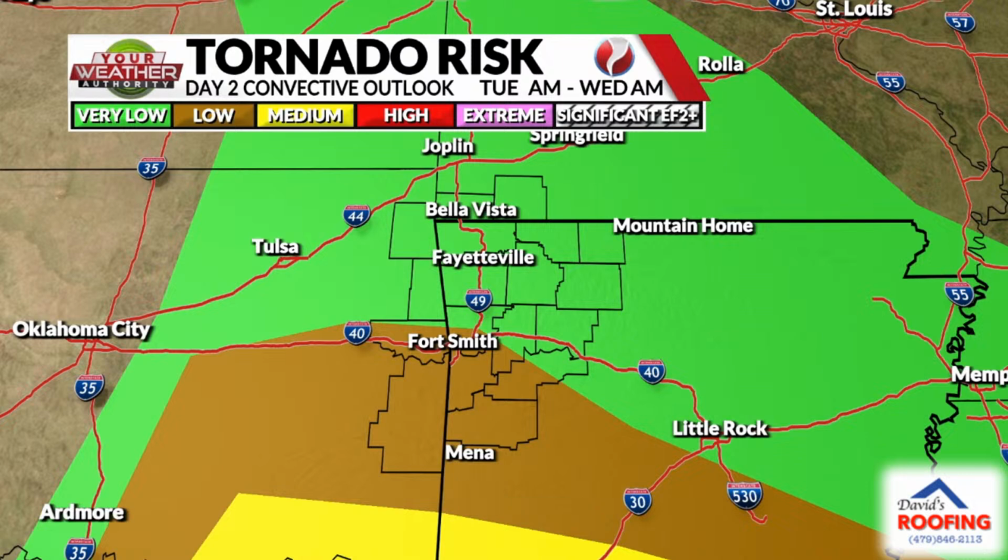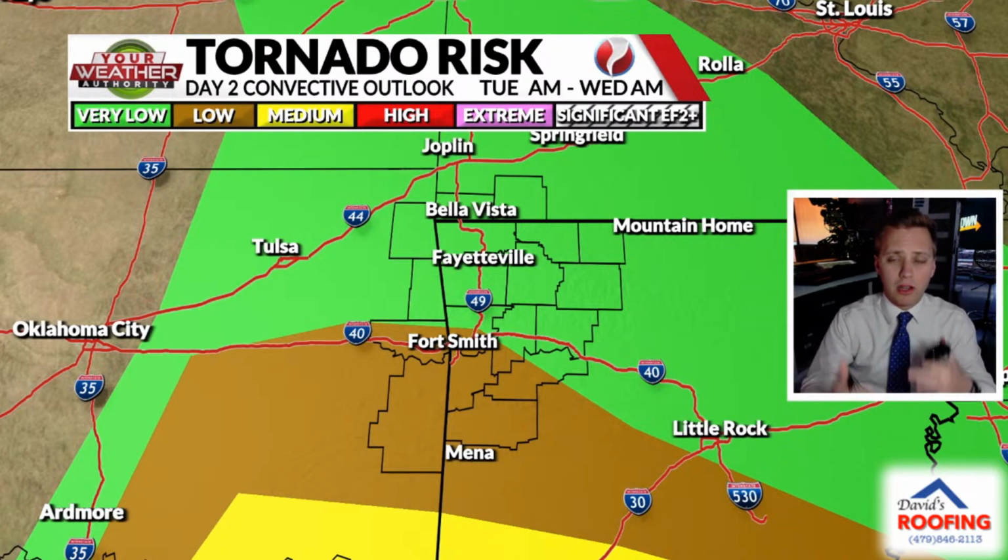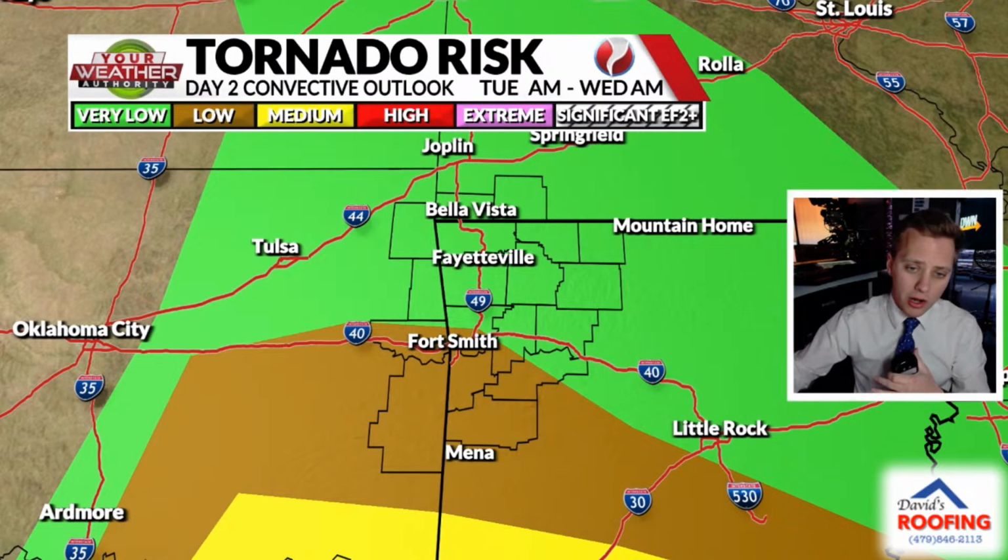But the cold core setup, what I mean by cold core setup is as that low pressure system lifts off to the north and east, those dynamics are going to be a little bit greater in portions of Missouri.